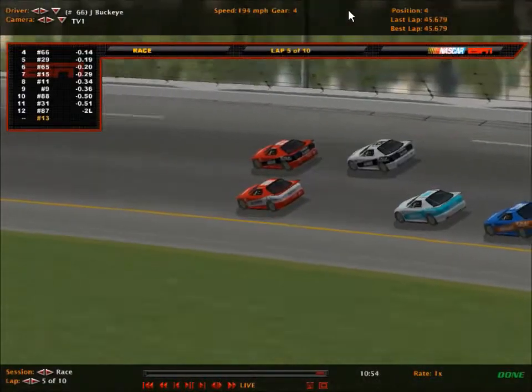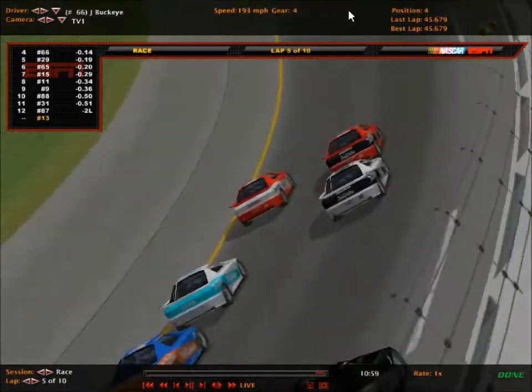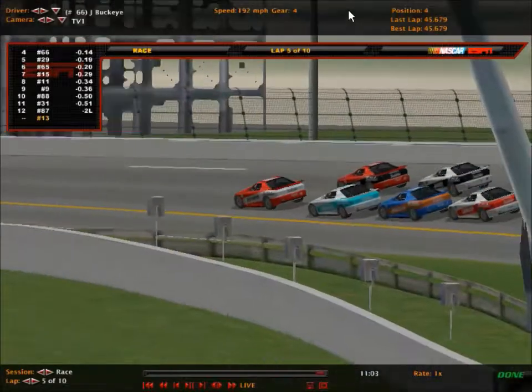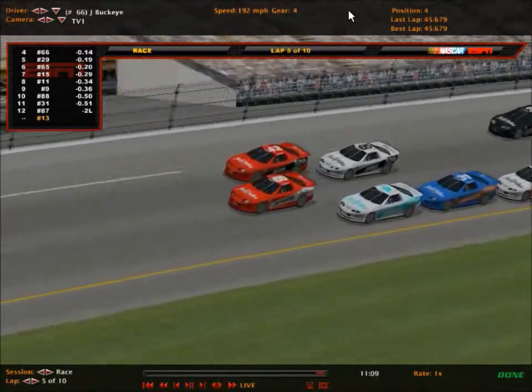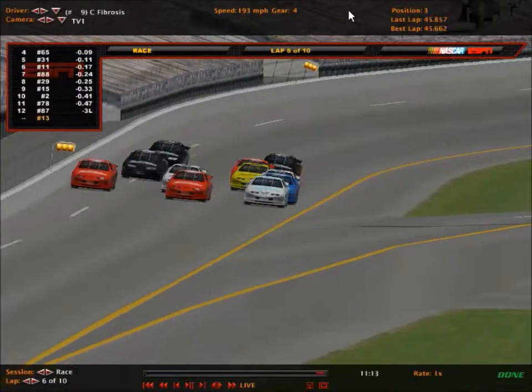McMillan's car still sits on pit road as officials try to diagnose what went wrong in the 87. Obviously, if he does return to track, it's only going to be to try and salvage some points here. The bright side is if he does finish dead last here, he will start on the pole for the next race. Charlie Fibrosis now goes to the top spot, though.